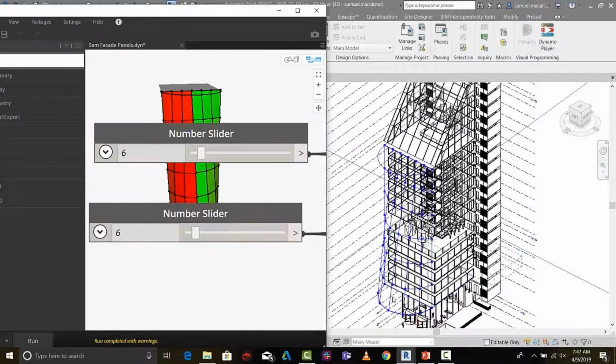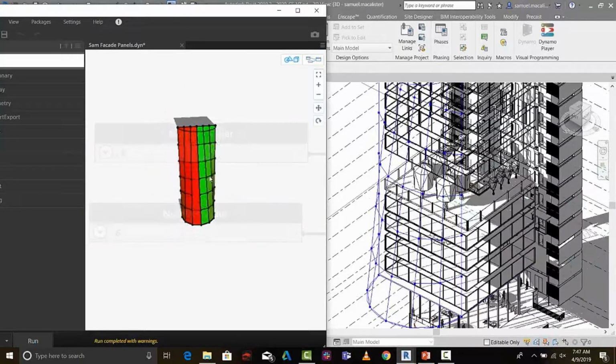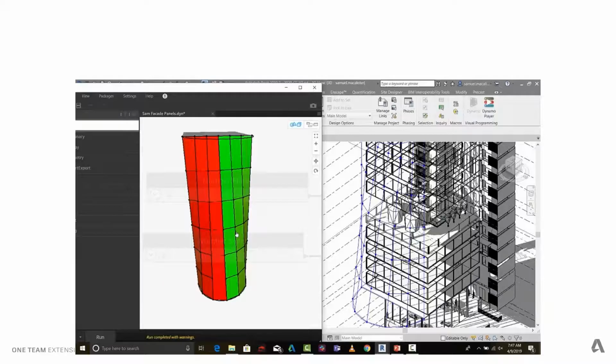So the great thing about this tool is once you've got it set up and you want to drive different options, you can do it with the Dynamo tool. It's design automation using visual programming to run those tasks for you. So that's a handy little way to use Dynamo in the conceptual space to test some design options.